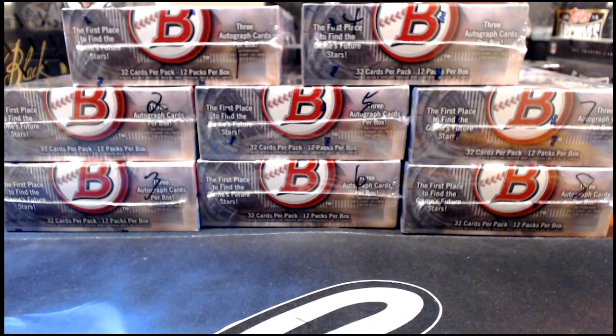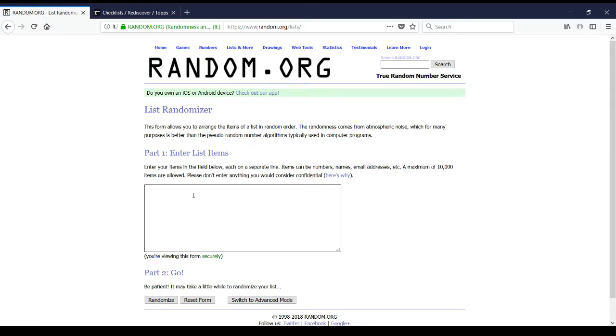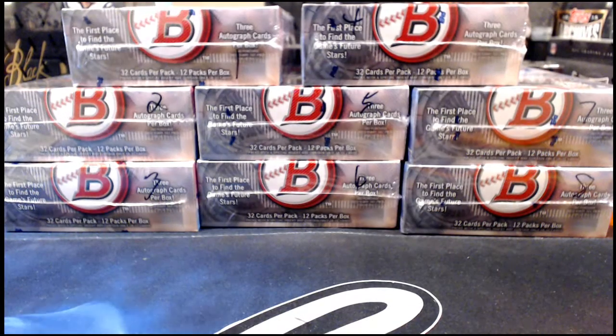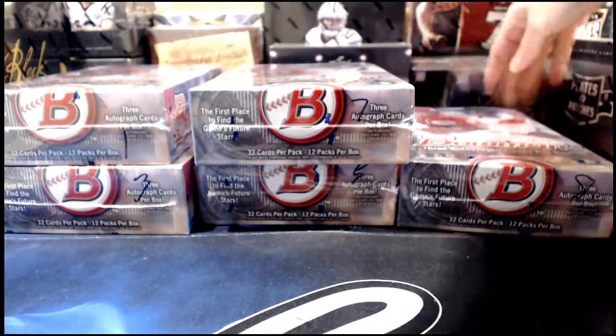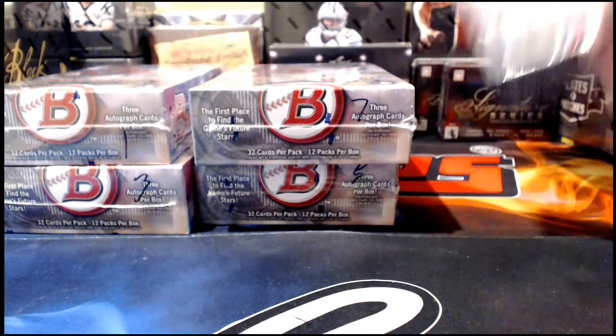All right, so our boxes are all numbered up, and let's go over here to random. This is really easy. I'm just going to type in 1 through 8. I will hit random 1 single time, and the first 4 numbers that are listed will be the 4 boxes we open tonight. So it gives us 5, 1, 7, and 3. So 1, 3, 5, and 7. All the odd numbers. How about that? What are the odds of that? Maybe that's going to be a good omen, right? Because it's kind of unusual that it would have chosen all of the odd numbers. So maybe that's a good omen, and it means we're going to hit something super amazing.